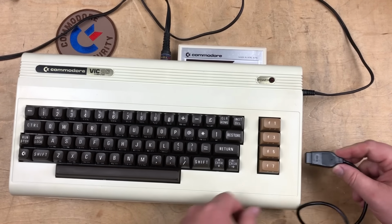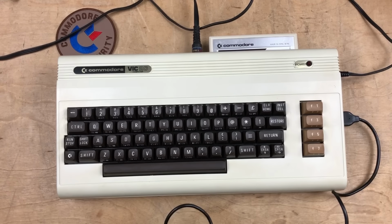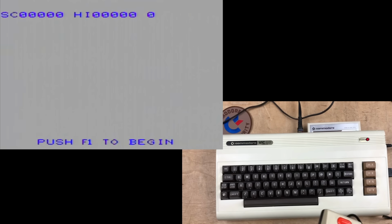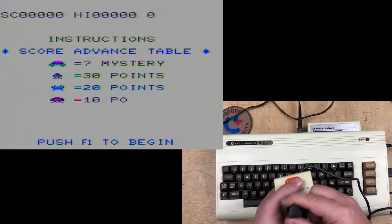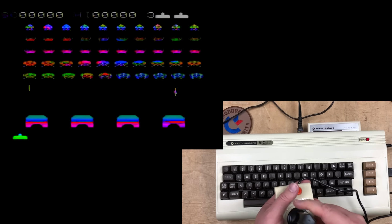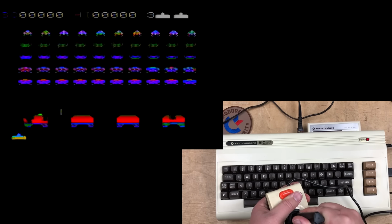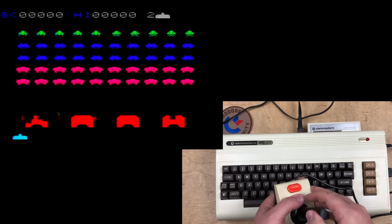Okay, and yeah, the VIC-20 only has one joystick port. There, we'll plug it in at the side. Okay, is this still going to keep working even after it's been powered back off? Yeah. Oh, colors are a little bit weird. Okay, let's try it. Push F1 to begin. Ooh, that doesn't look good. Oh, and no, the joystick is not working well. Oh, there, the color came back, though.